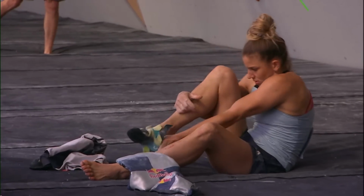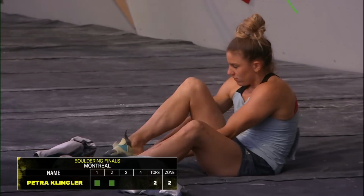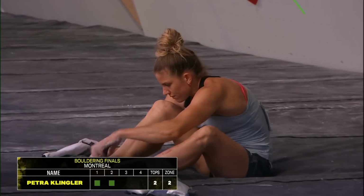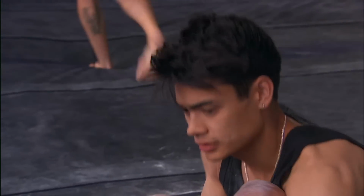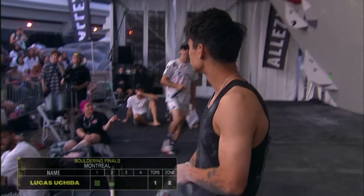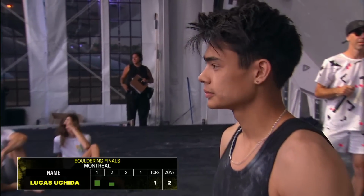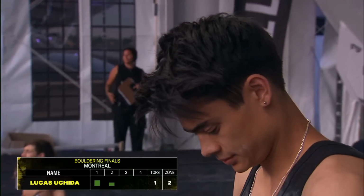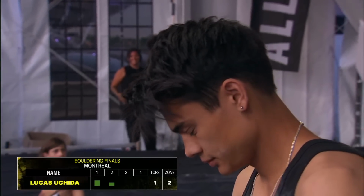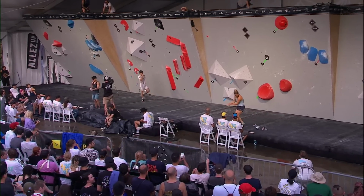Petra Klingler back out, and Lucas Uchida. Petra will be looking for a flash to stay in front of Chloe at the top of the leaderboard. Chloe's been making short work of basically everything that's been put in front of her here, just mowing through boulders. Lucas Uchida looking for some focus. That's the 1,000-yard stare, just looking at something in his mind's eye, getting ready to get on this boulder.